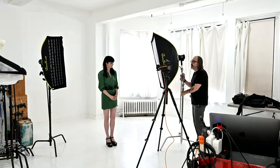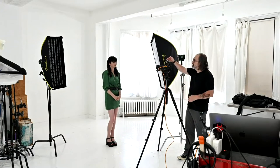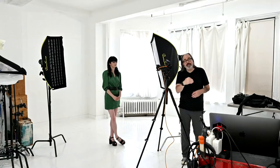And when we're gonna place our softbox for a portrait, or really for just about anything, unless you're going for something really spooky, we're gonna put the center of the light above their eye line.